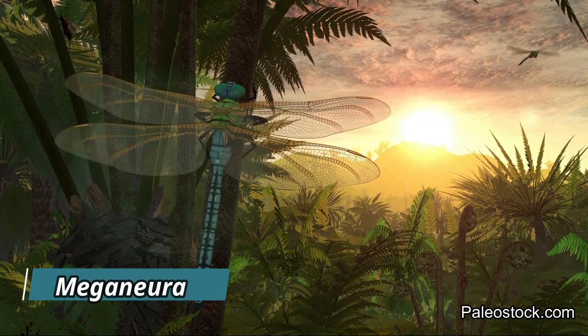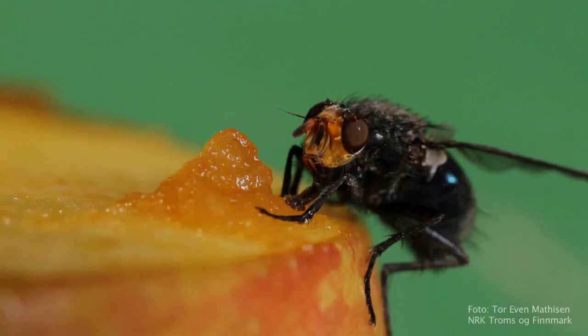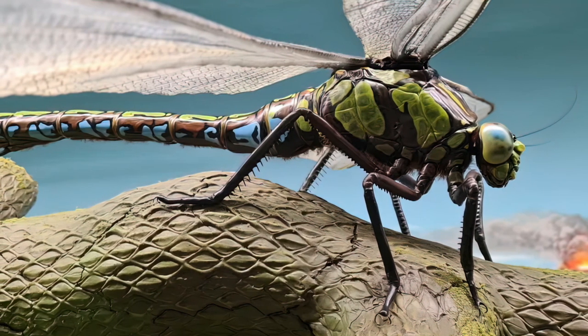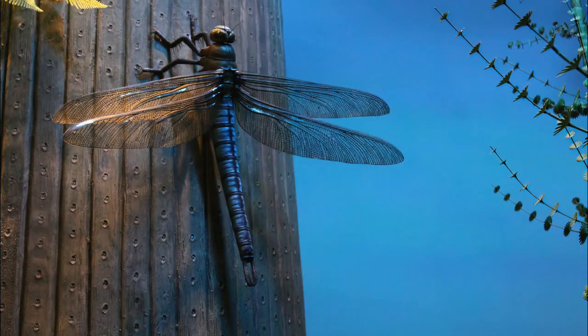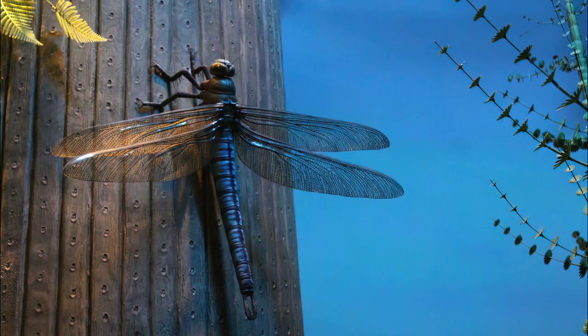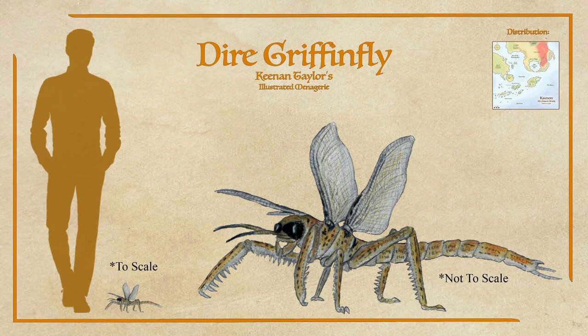Meganeura is an extinct genus of giant insects that lived during the Carboniferous and Permian periods. It was one of the largest flying insects ever to exist. The name translates as large veins, a reference to the network of veins that supported the insect's wings like a skeleton and supplied oxygen. The wingspan of the massive dragonfly has been estimated to be around 25.6 to 28 inches, 65 to 70 centimeters. Their wings were crisscrossed with a network of veins. Even though they are similar to present-day dragonflies, they were significantly larger and more robust.